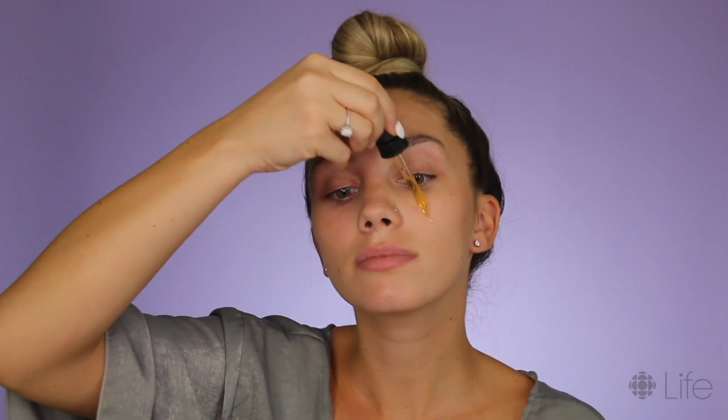So the first thing that you're always going to want to do is prime your face. If you have oily skin, you're going to want to use a mattifying primer. And if you have dry skin, you're going to want to use a moisturizing primer, which I'm using right now.